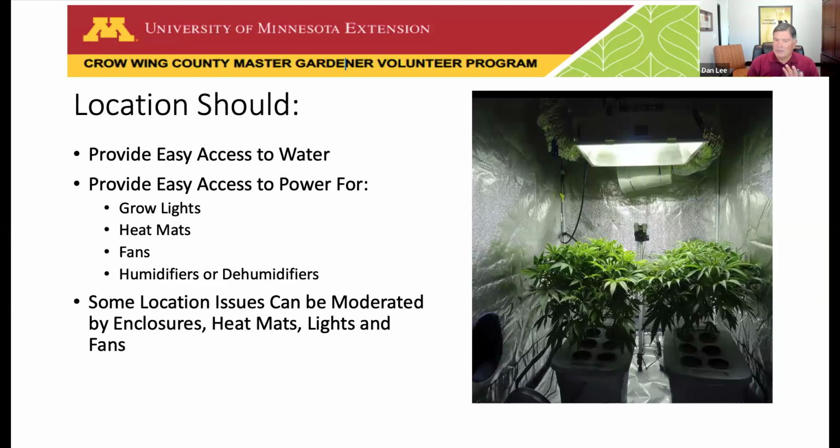In the picture, I'm trying to make the point of my last bullet point, which is some location issues can be moderated by enclosures. So in this picture, you've got somebody who's growing cannabis inside an enclosed space that has silver foil, so it's magnifying the amount of light that's being put out, and it's in a hydroponic system that was actually built in like a Home Depot container, like the picture I had shown before. So a lot of these systems for home growers can be handmade.